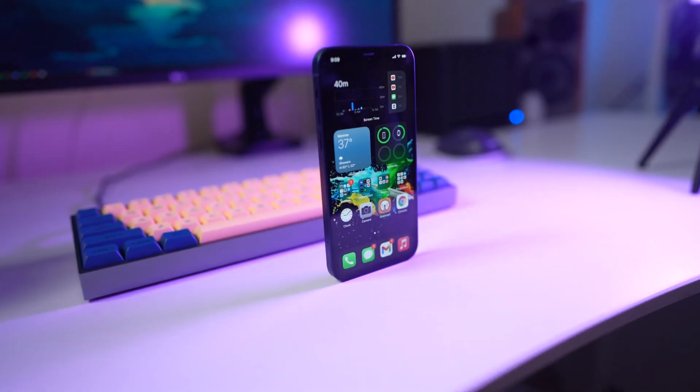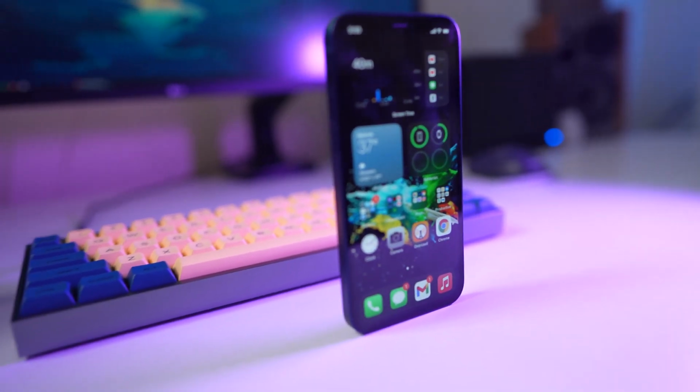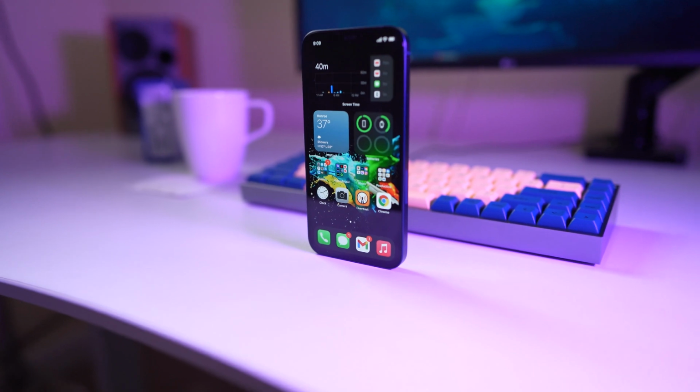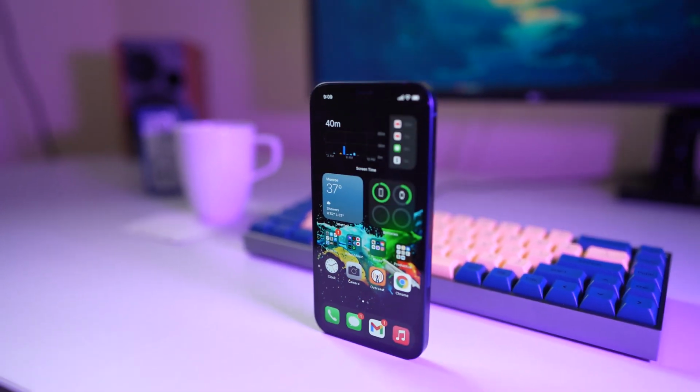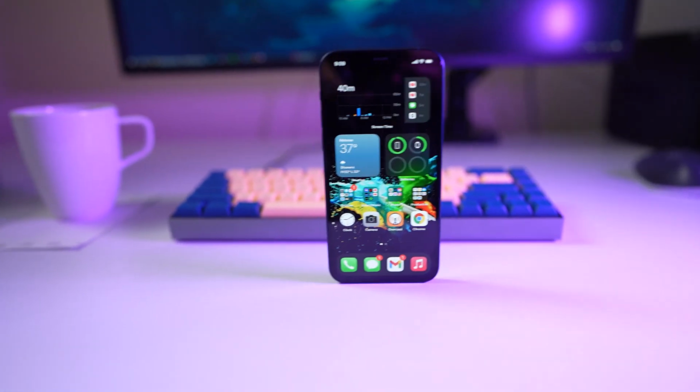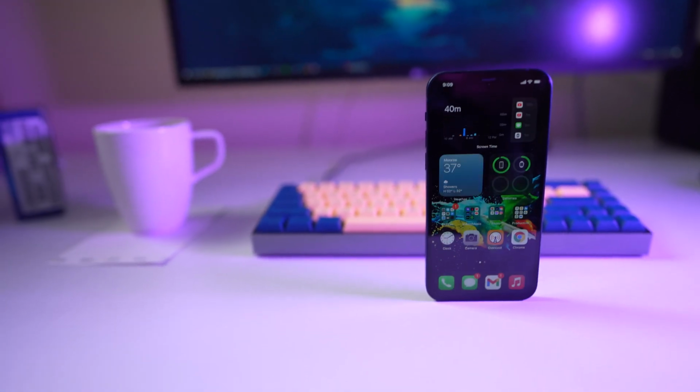if you drop it. It has a Ceramic Shield screen, which is another reason why I got this. It's supposed to be four times stronger than the last one, and I do not use a screen protector, mainly because they are advertising that you can drop it and it ain't gonna break. The back will probably break before the front is what I would guess. But overall, I'm happy with it.